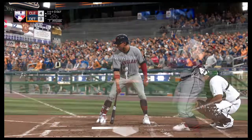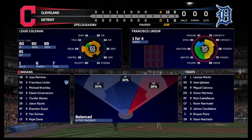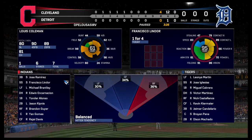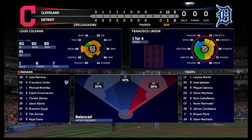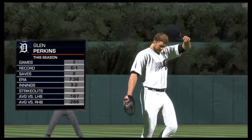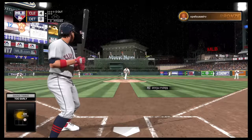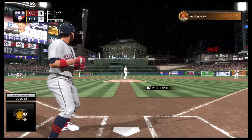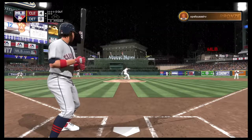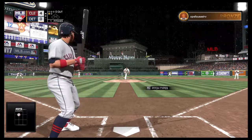So here's Francisco Lindor now. He'll try and lead things off here in inning number 9. Glenn Perkins enters from the pen to start the 9th inning. Now pitching for the Tigers, number 15, Glenn Perkins. 9th inning underway now as the first pitch is taken for a called strike.